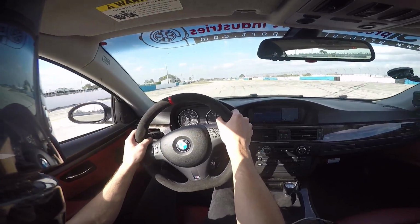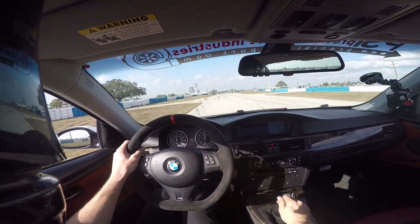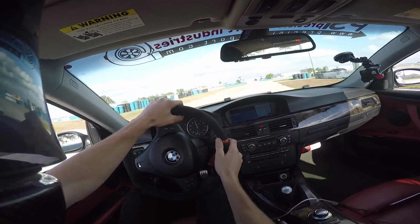I played with the suspension a little bit, so I'm trying to see if it still understeers like it was doing before. Feels a little bit better.